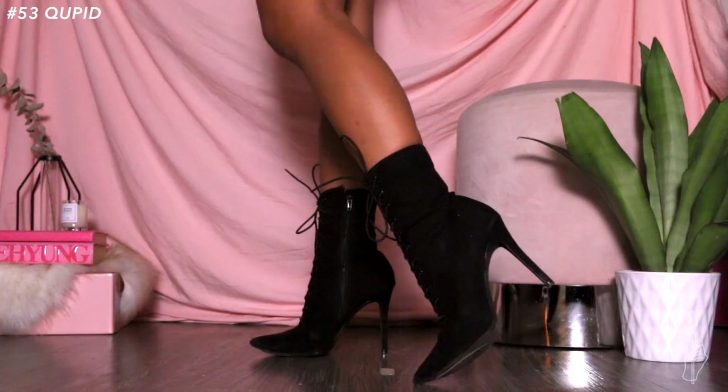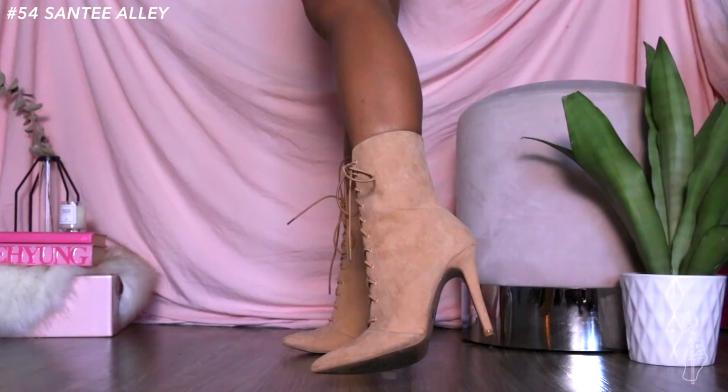These are my lace-up stiletto booties that I told you guys I have 3 pairs of. I kind of wear these out sometimes too. A good shoe to wear at a club or a bar because you could dance in them, and they look nice with your outfit as well.